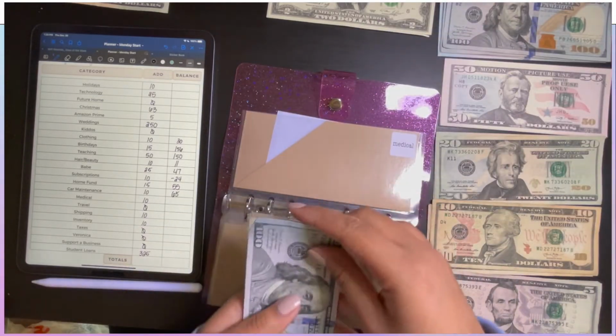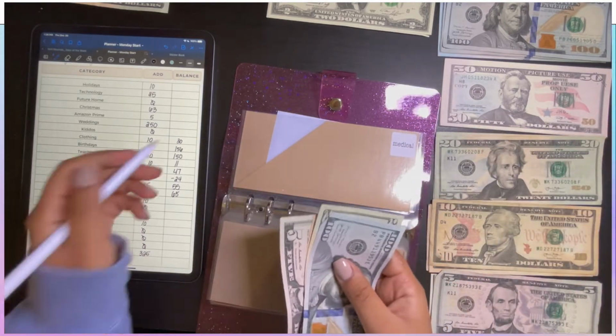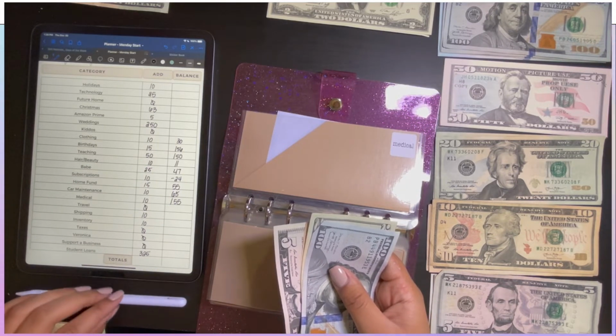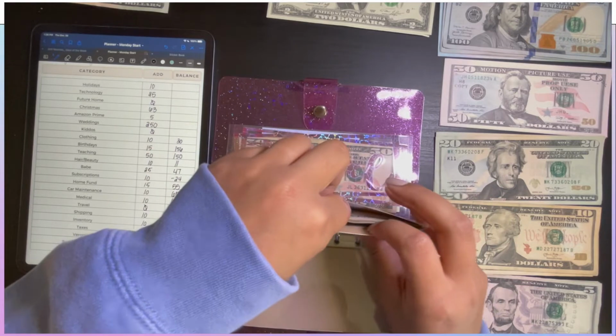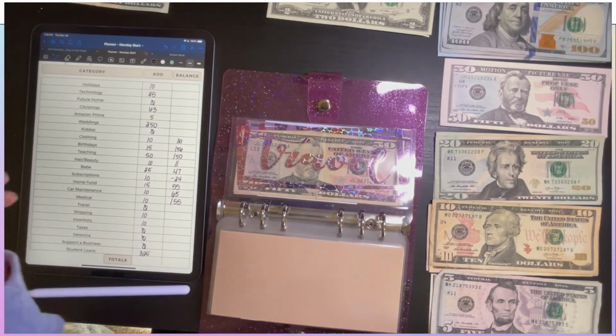All right, medical is next, and this is getting $10. So in here we have 100, 120, 130, 140, 150, 155. And I'm thinking of using this one to buy some at-home tests, just to have in case I start feeling symptoms later on in the year, because working as a school teacher, it's really easy for me to just get a little bit sick.